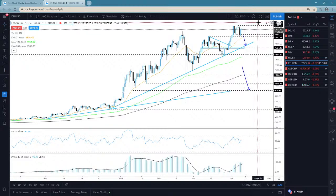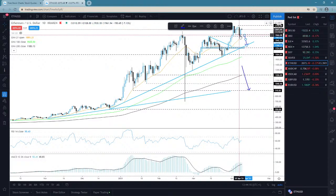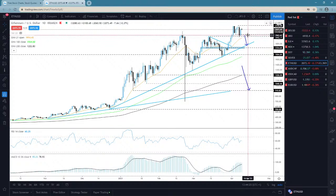But again, for now, guys, the idea didn't really work out here. I have to admit that we did have a slide lower, and everything was working out nicely. We had the daily candle staying below the 1981 zone, but this is what we got here, and we saw the crypto reversing back to the upside. So we have to admit that only half of the idea worked out.